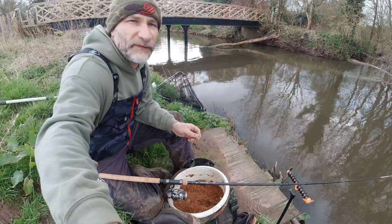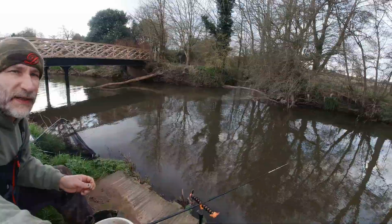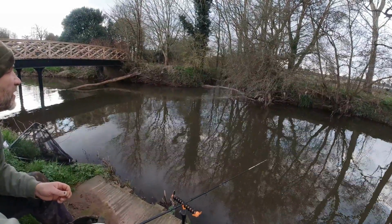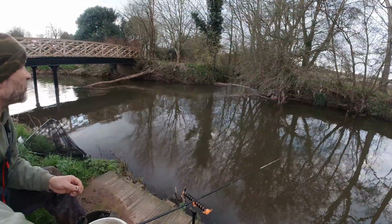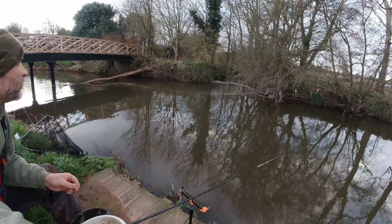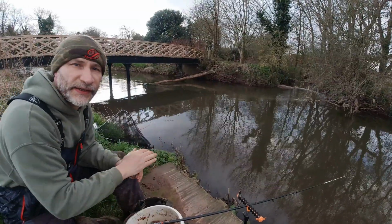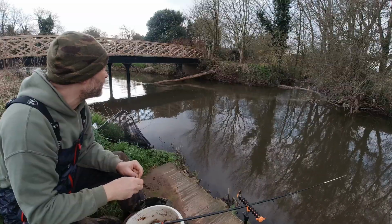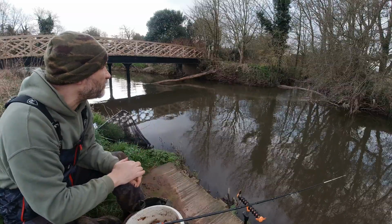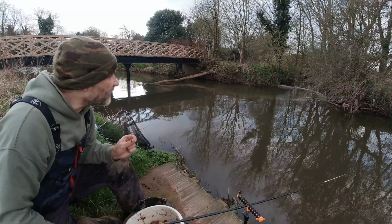I'm going to fish over. You've probably seen this swim before if you've seen my previous videos. There's a little tiny stream comes in across there. I'm not sure if it comes out on the camera, but the colour of the water is very different. There's a very definite join in the water. The murky water's coming in from that stream. I'm guessing there'll be some fish holding up over there. So without further ado, let's get this bait in the water.